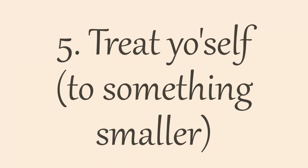Tip number 5 is to treat yourself, but to something smaller. So we used to go out for dinner dates, but what we found pretty quickly was that we actually liked being home in the evenings. We found it really calming to just be at home, and going out for a dinner date wasn't as enjoyable as we kind of liked.